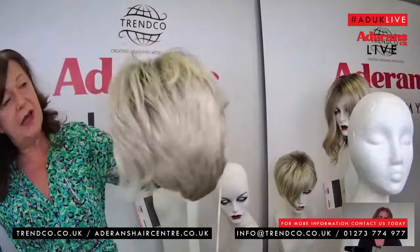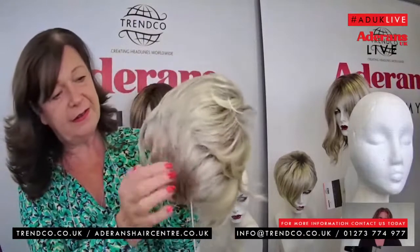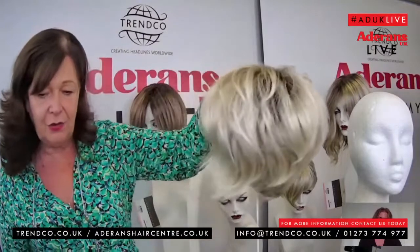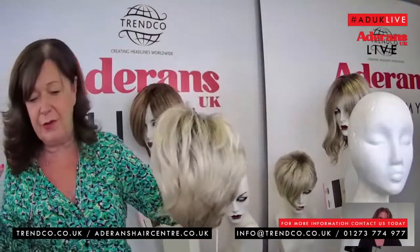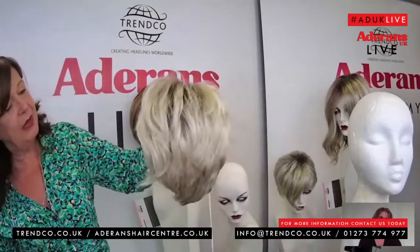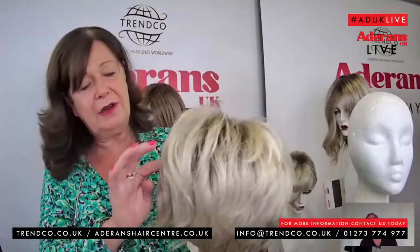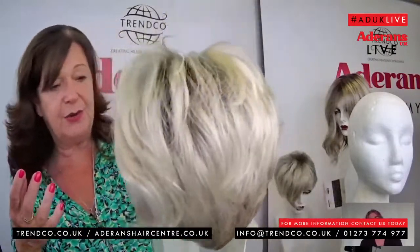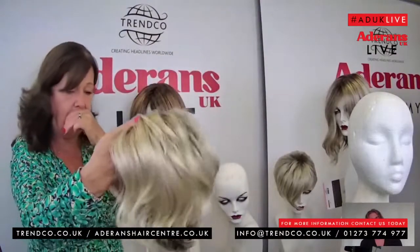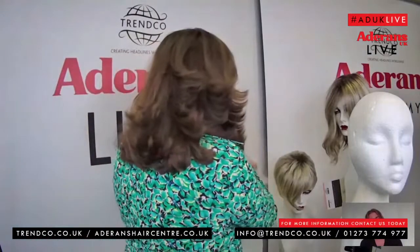This is another of the new colours. This is the ash rooted colour. As you can see, we've got that very, very subtle root going through it as well. And on the top as well, it just breaks up that real kind of bleached blonde look. And with this one, I would say we're looking at a very warm ashy blonde. It's quite ashy, but there's a lot of warm undertones to it as well. Again, beautiful colour, and the style works really well, which is the primrose.